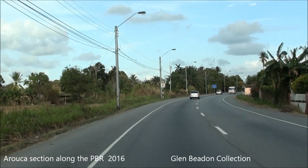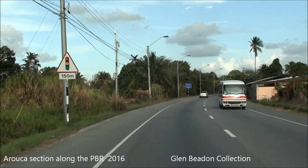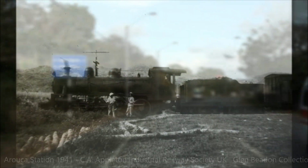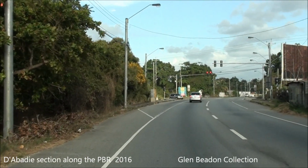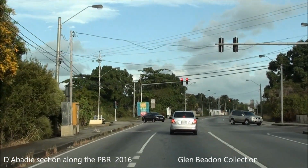So we're not very far from Arima now, right? No, maybe about 10 minutes. Well, it'd be good if I have film all the way there. Coming up now to another crossing again. What's this, Dabadi? This is Arima Old Road.